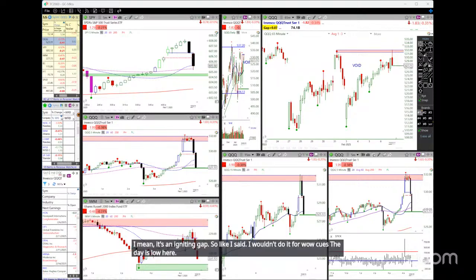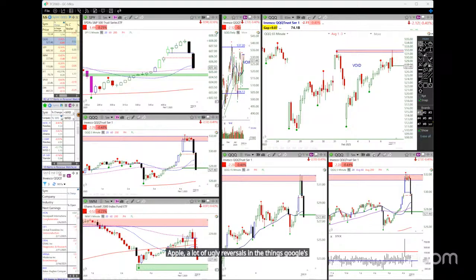Apple, a lot of ugly reversals in the FANGs. Google's nosediving. Microsoft. And Meta's holding the best. AD line's negative all day, negative 520.